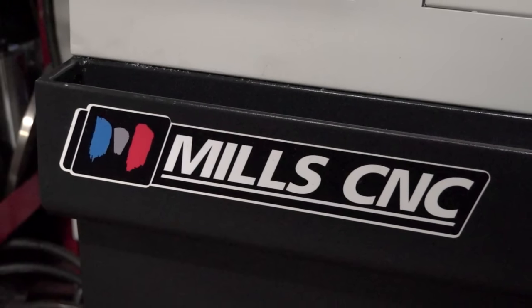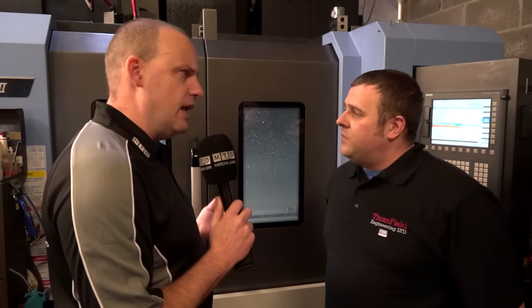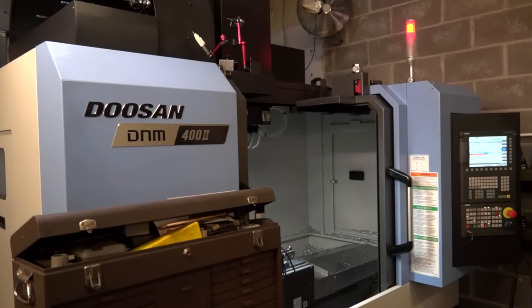Well, we did start off with old tool room equipment, but as the orders were increasing, we couldn't keep up with the work on the older machines. We had to find a solution, and we had to find one fast. That's when I got in touch with Mill CNC. And this is one of the solutions here, which is the DNM 400 two machine. This one's been in here about 7 or 8 months, did you say? 7 months this one has been in, but we did start off with the Lynx 220 that has been in about a year and a half now.